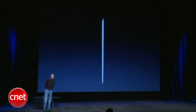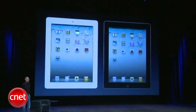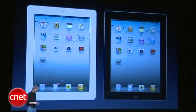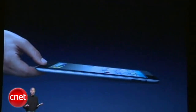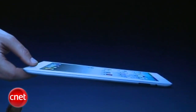It's really thin. And it comes in 2 colors, black and white. We're going to be shipping white from day 1. And to give you some scale, this is what it looks like. Again, you can just pick this thing up. It almost floats. Black and white.